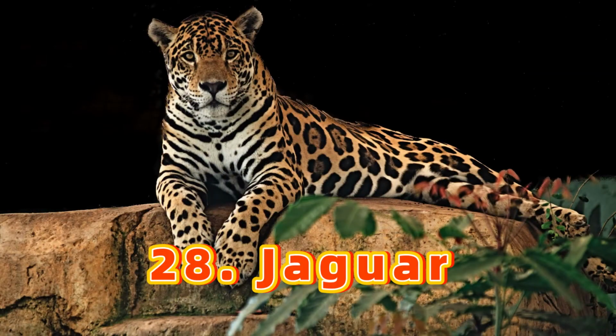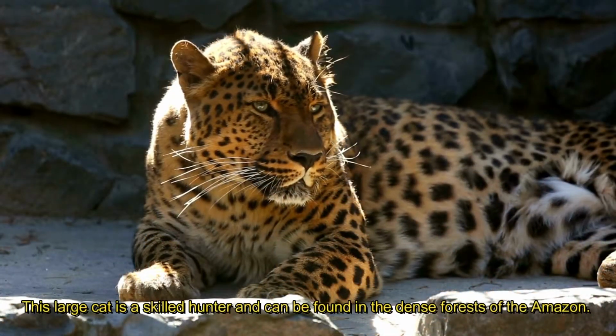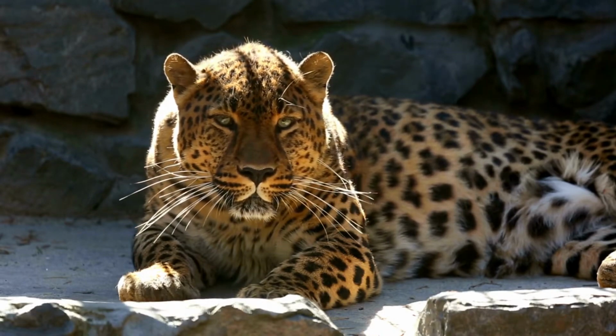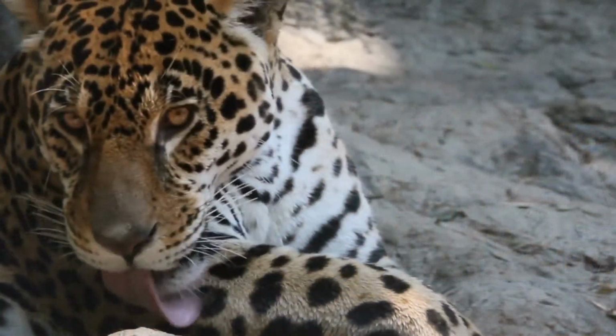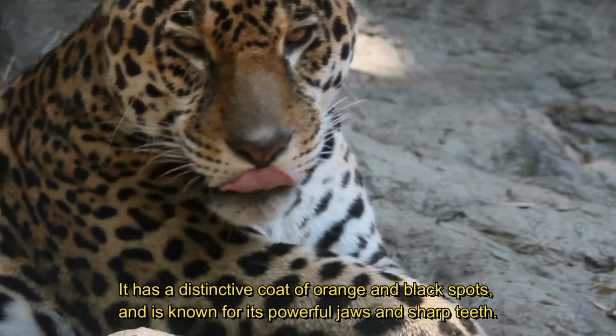28. Jaguar. This large cat is a skilled hunter and can be found in the dense forests of the Amazon. It has a distinctive coat of orange and black spots and is known for its powerful jaws and sharp teeth.